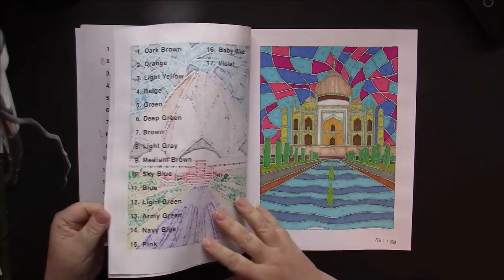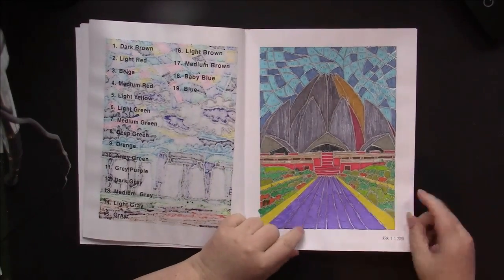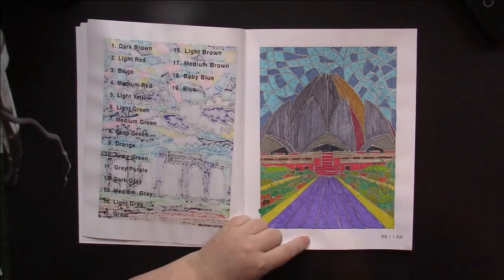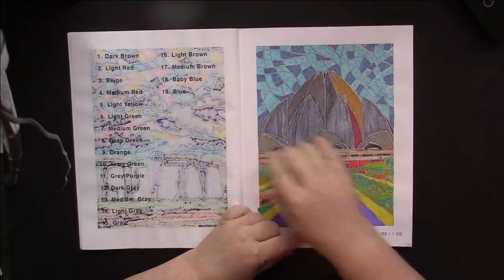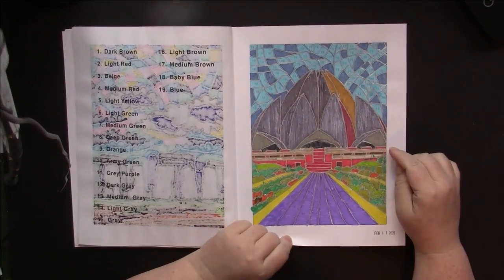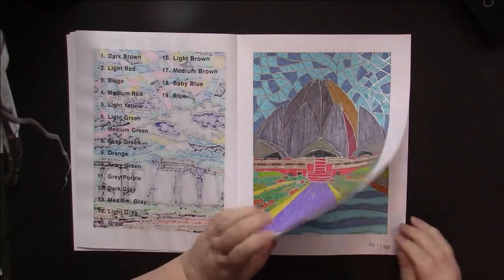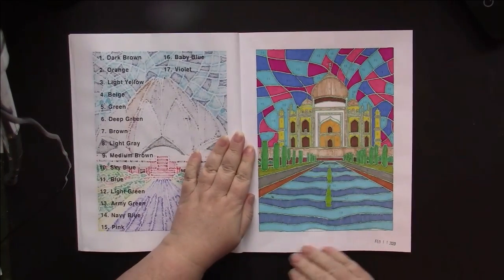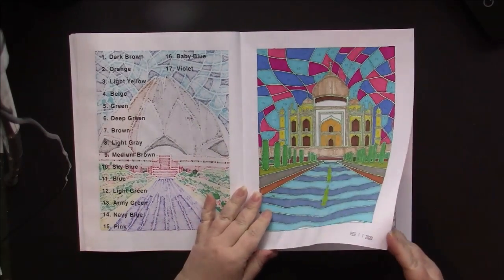This one, I've been trying out different things for doing the lines in between them here. This one I did silver. Now I like silver, but I have a really hard time doing it. I can't see what I've done because the silver is so close to the color of the paper. So this one I did pastel green, and I really liked this. It turned out nicely.